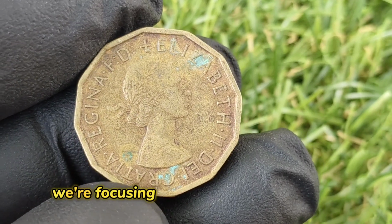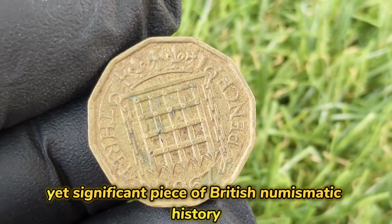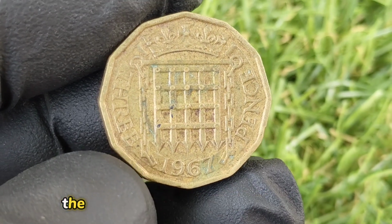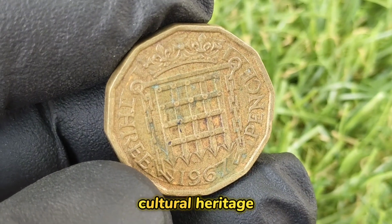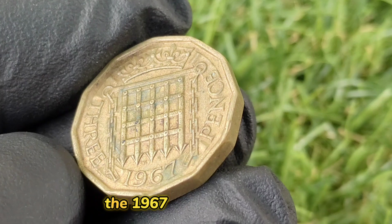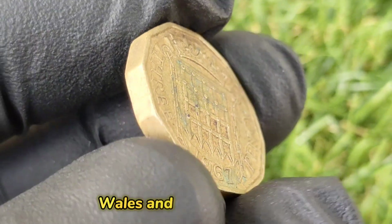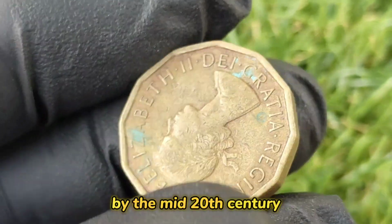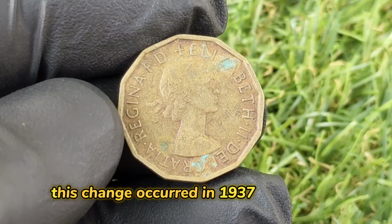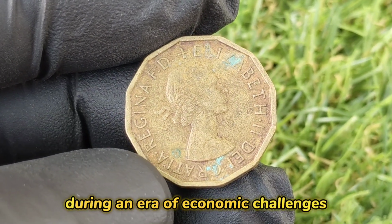Next, we're focusing on the 1967 British 3 pence coin, a small yet significant piece of British numismatic history. This coin was minted in the United Kingdom, specifically at the Royal Mint in London. The UK is renowned for its rich history, cultural heritage, and contributions to the world of numismatics. From a geographical perspective, the 1967 3 pence coin was circulated throughout the United Kingdom, including England, Scotland, Wales, and Northern Ireland. By the mid-20th century, the 3 pence coin had transitioned to a brass alloy. This change occurred in 1937 under King George VI's reign, primarily to create a more durable and practical coin during an era of economic challenges.